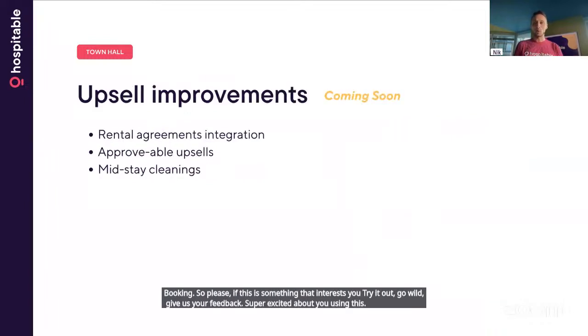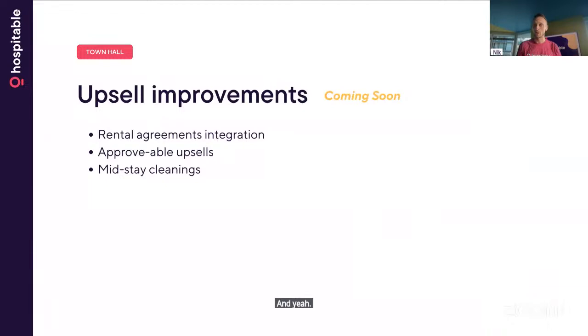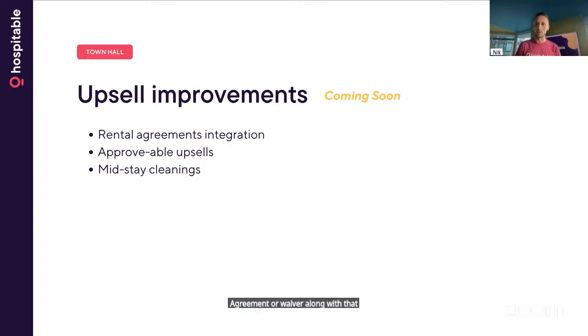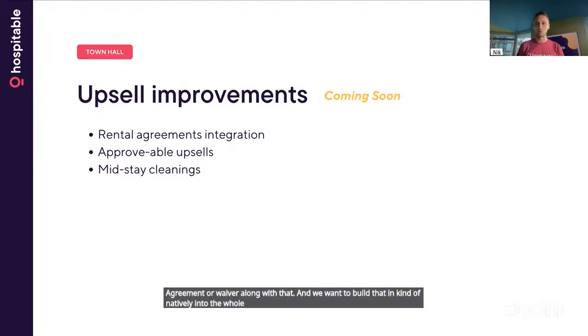And yeah, what's coming soon, right around the corner. So what are we working on? One, we're working on integrating this with rental agreements, or just agreements in general. So for example, if you're renting out equipment, like a golf cart or something like that, you probably want the guest to sign some sort of agreement or waiver along with that. And we want to build that natively into the whole upsell process in the guest portal.